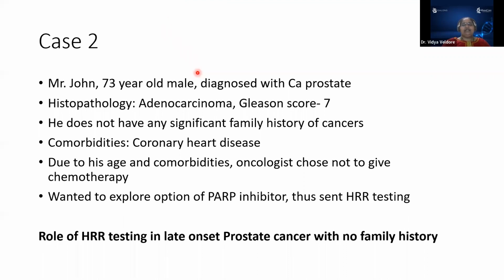And then Dr. Roland, could you kindly share your thoughts on a case like this? How would you handle it if it comes in the relapse setting or in the primary setting?